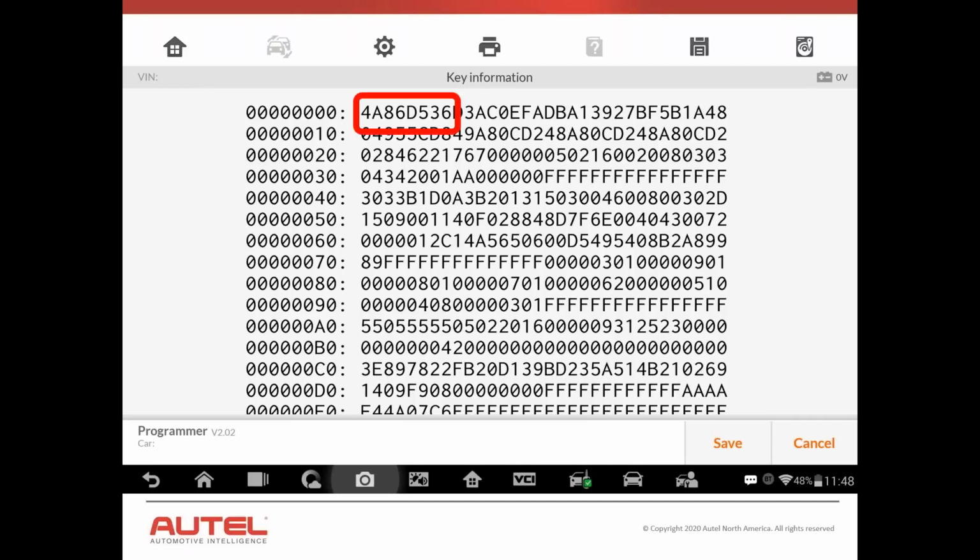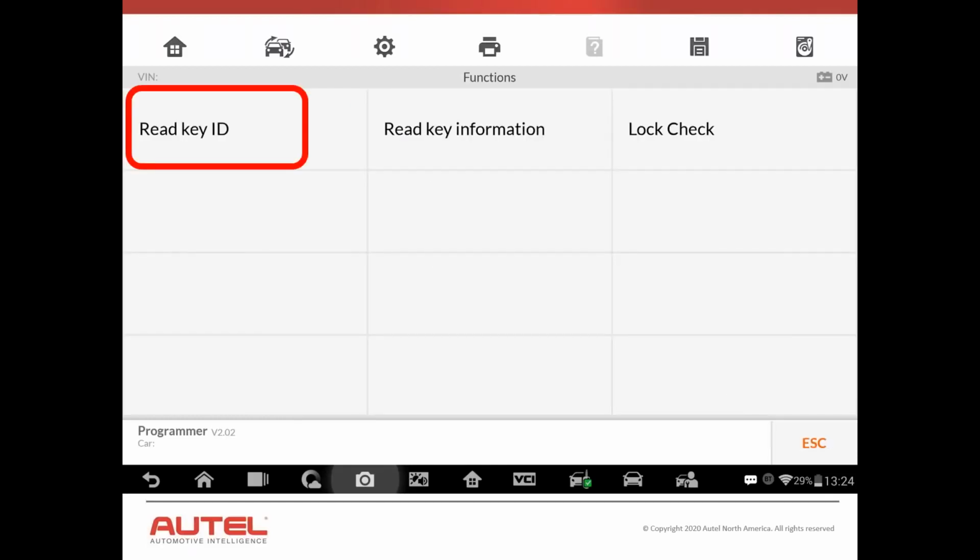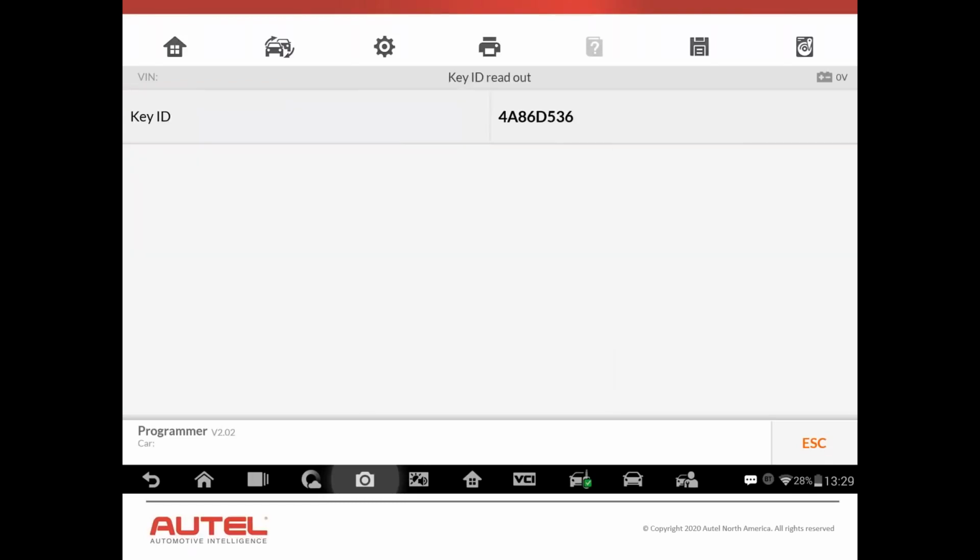Because when we look at this image, if we look up in the top left corner, that is actually our key string. 4A86D536, that is the information that we need to know. So by reading key information, we can make sure and see the binary information on the back side of that key to make sure that it has actually been programmed. If you're just looking to see the key ID, we can do that as well. You can just go back and select read key ID, and it will take all that mess off your screen. It will only show you the key ID readout so you know what that key information is.